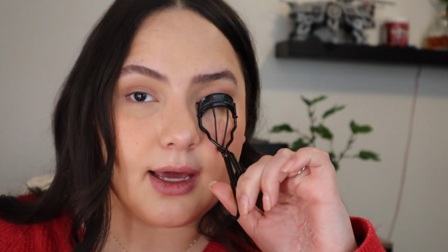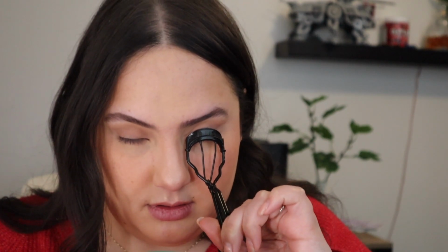So I don't feel like I need fake eyelashes anymore. But sometimes I still put them on for fun when I have time. But I can tell you I haven't put any on in like 2 months probably, just because I've been liking my eyelashes, and it's just so much easier. You save so much time with just spraying mascara.